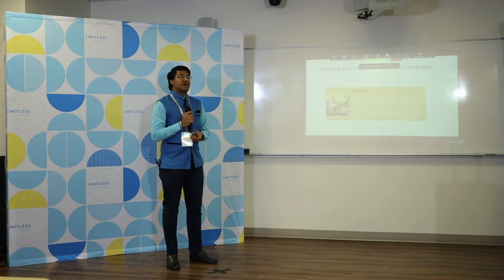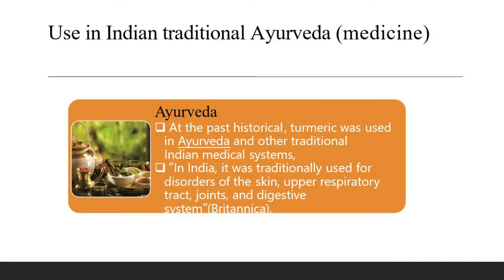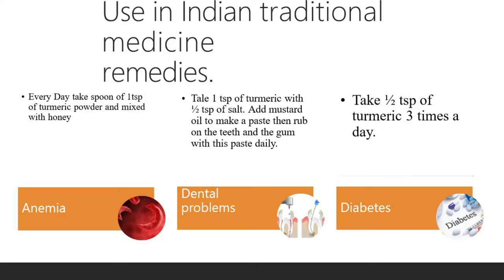So the next is the use of turmeric in medicine, or in other words, Ayurveda. In past generations, our ancestors used it in medicine by making a lot of home remedies and curing medicines. So these are some examples of medicines which are used to treat, for example, anemia, dental problems, and diabetes. But there are a lot of diseases that can be cured by turmeric.